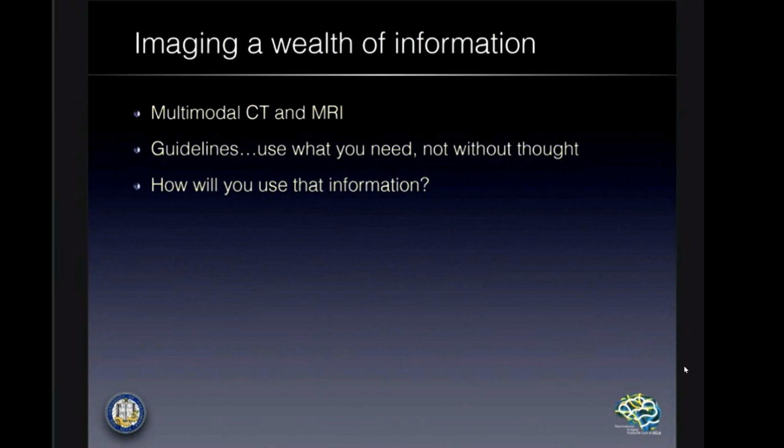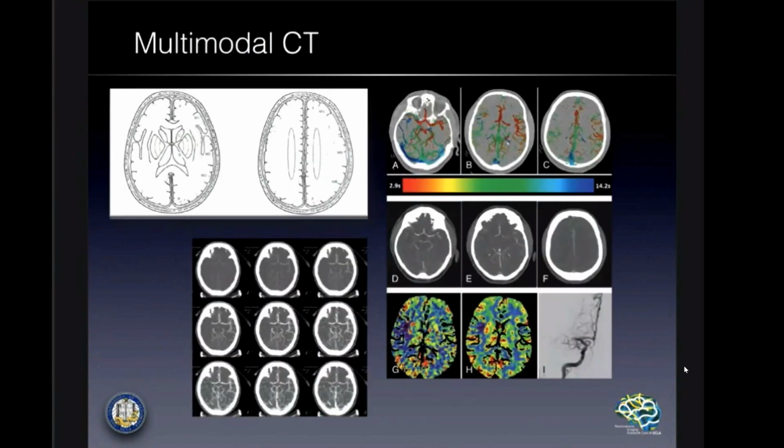The guidelines about imaging have been somewhat misinterpreted recently. In the last couple of years, the American Heart Association/American Stroke Association guidelines made some statements about the use of imaging, and these were partially misinterpreted. What they perhaps intended to state was you should use what you need and not image without any thought. You shouldn't just simply go forward through a protocol without thinking about what you're going to do with that information. So if you're not going to do anything with that imaging information, then perhaps you shouldn't be imaging any further. But it's all about the decision making. It's all about how will you use that information to take that patient to the next step, which may include endovascular therapy.